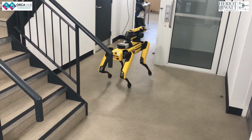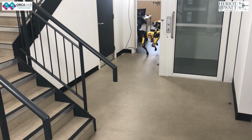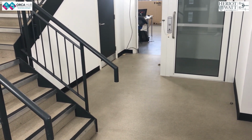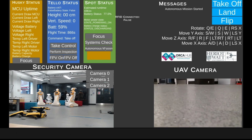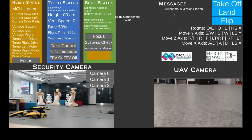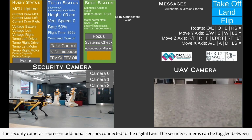In this segment of the mission, the Tello UAV is teleoperated via the digital twin using an Xbox controller to allow for an overview of the Spot robot to corroborate that it is operating as intended. During operation, the onboard sensing and monitoring of the drone and Spot are corroborating with the security camera on the status of the mission space.